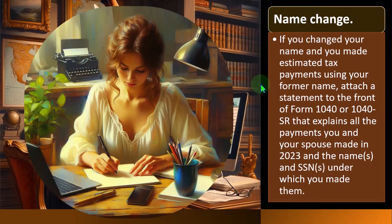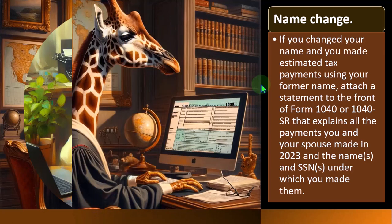In any case, if you change your name and you made estimated tax payments using the former name, attach a statement to the front of Form 1040 or 1040-SR that explains all the payments you and your spouse made in 2023 and the names and Social Security numbers under which you made them.